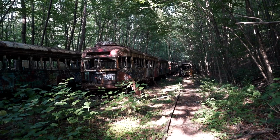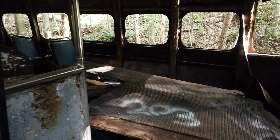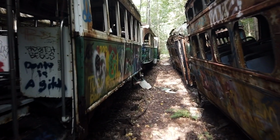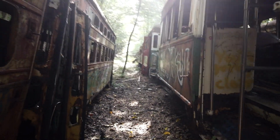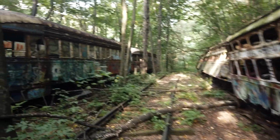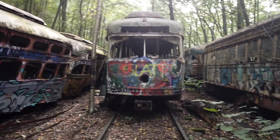Southeastern Pennsylvania Transportation Authority. Hell, look at this one. The floor is ripped up. And we finally reached the end of the line. Yeah, I just can't believe, honestly, how far back this thing goes.